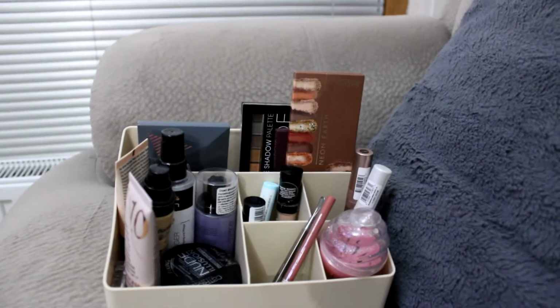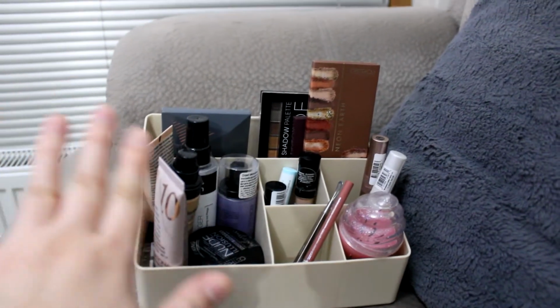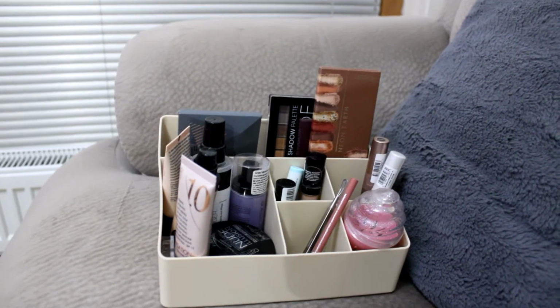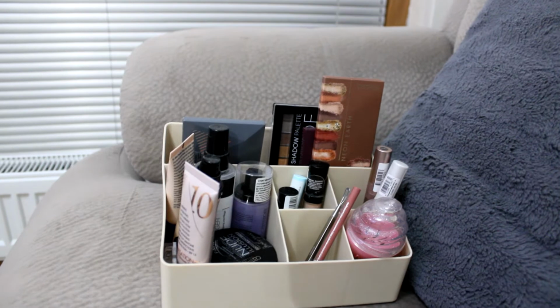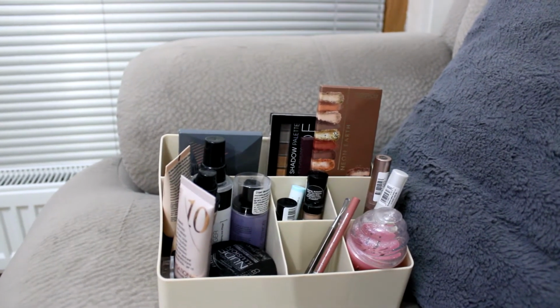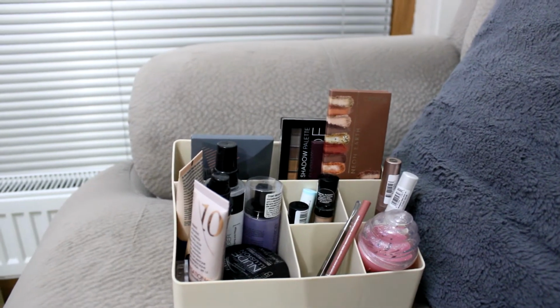This is my entire makeup collection. This is everything that I have in the world that is makeup related, and I'm just gonna show you everything one by one, what I have and what I'm thinking of getting rid of and what I'm thinking of getting further down the line, so stay tuned.